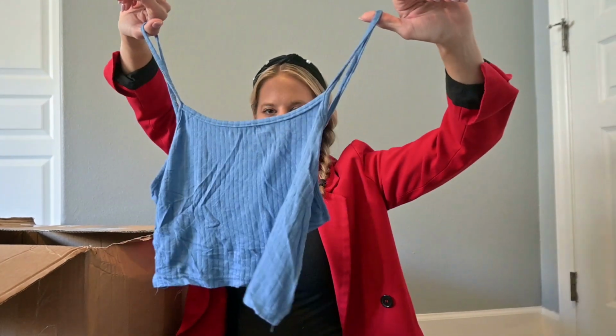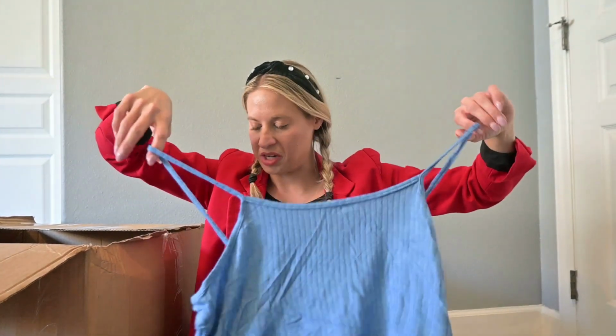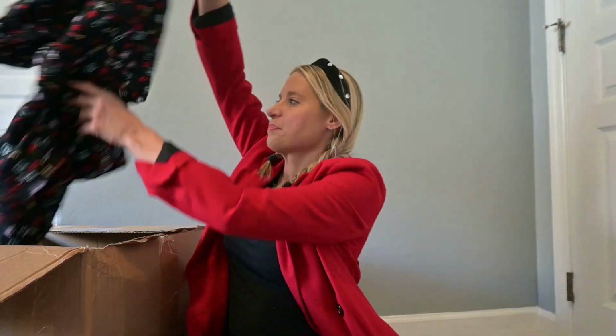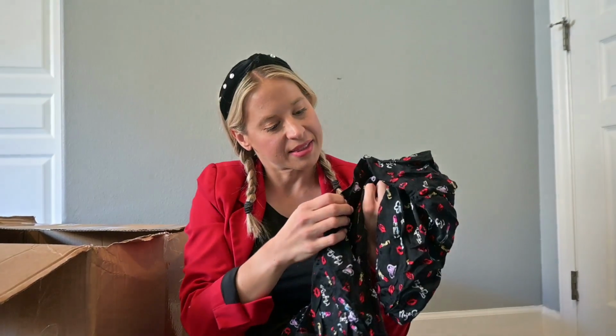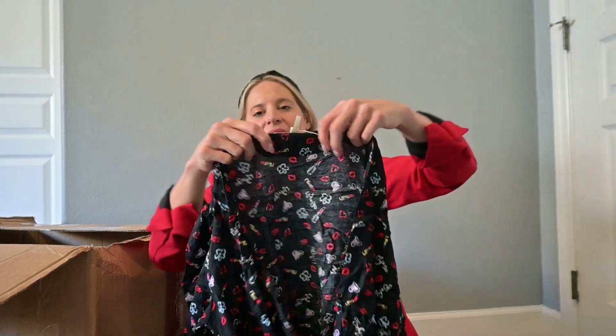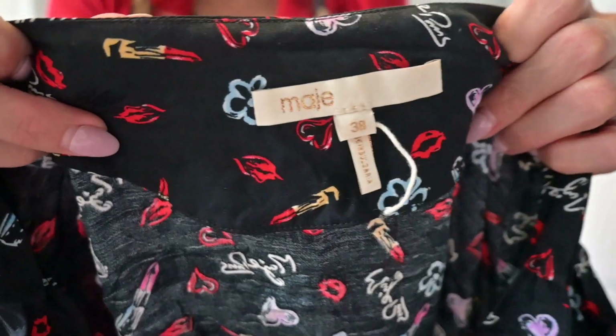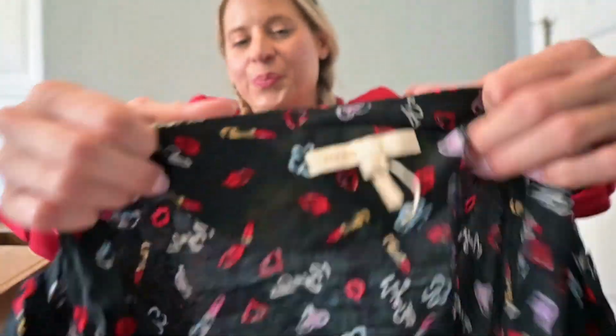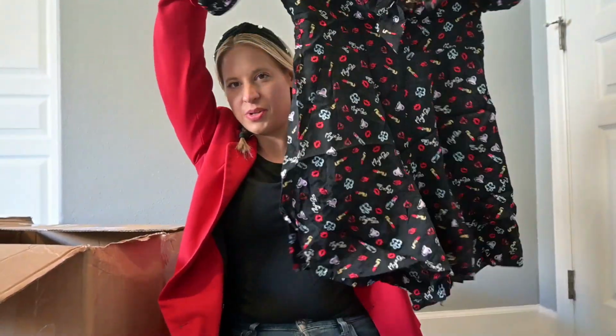Nice little cropped, oversized lounge wear that I am not keeping. Nope, not keeping. This is, I always pronounce this wrong, Mage, Maj? How do you pronounce that brand? I don't know. In any case, we're going to do a little bit of research on that one.